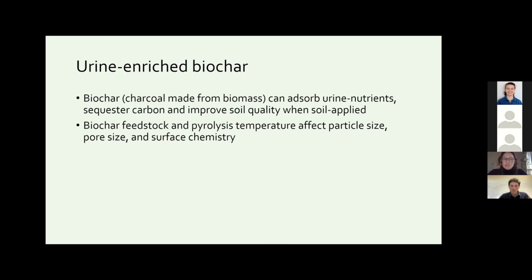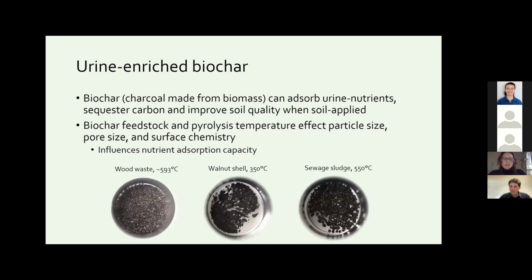However, biochar feedstock and pyrolysis temperature can affect the particle size, pore size, surface chemistry, among other things, all of which ultimately influences the nutrient absorption capacity. So in this study, we looked at three pretty different biochars produced from different feedstocks and different pyrolysis temperatures. And I was curious if these differences in the biochar properties would lead to different urine-enriched biochar nutrient quality and fertilization potential.